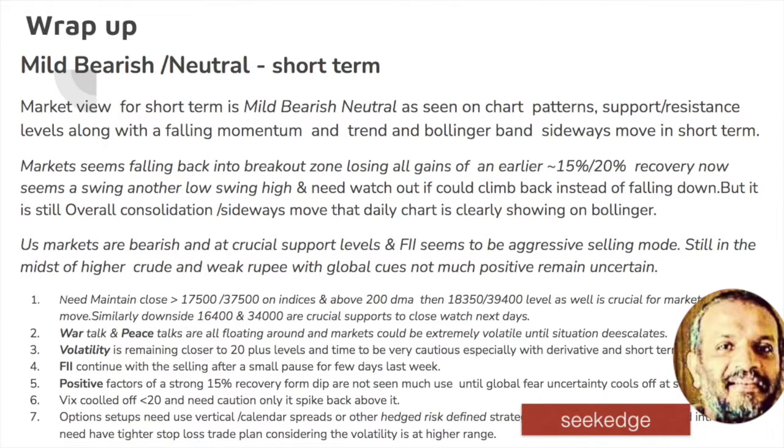It's very difficult to trade intraday because of huge volatility, with reverse V-shapes multiple times during the day. So either stay away if it is spiking above 20, or trade cautiously with hedge positions, right? Overnight positions always have to be hedged with risk-defined strategies, delta neutral, calendar spreads or vertical spreads. So keep cautious about VIX rising further above 20.